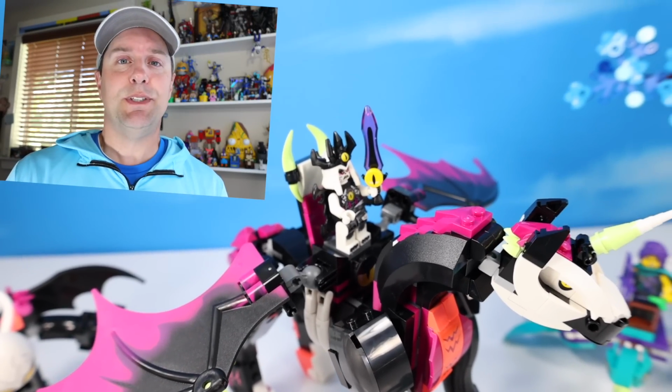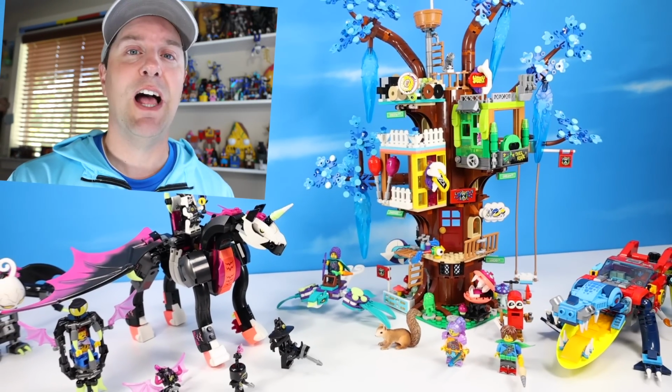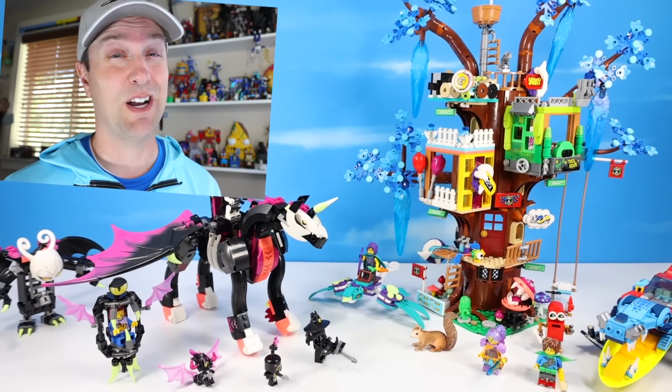So which LEGO DreamZzz build did you like the most today? Was it the Fantastical Treehouse or the Pegasus Flying Horse? So many epic DreamZzz builds. Of course, we can't forget about the crocodile car too.